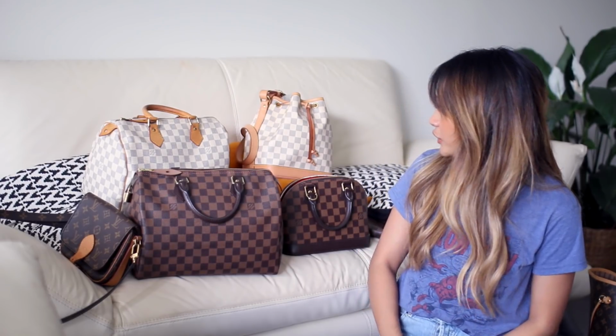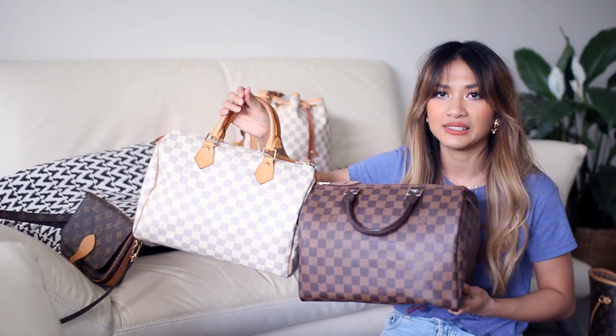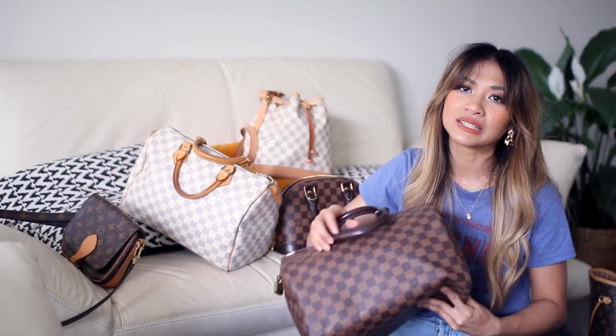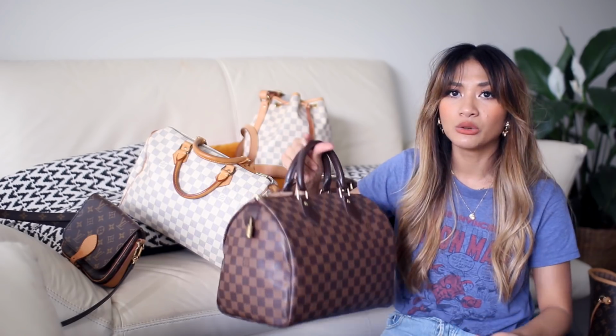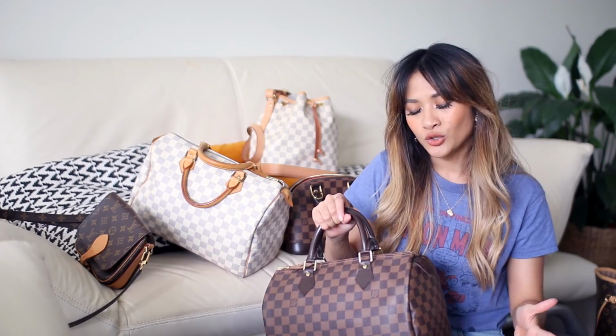Moving on, the last few items: I've got 2 more Speedies, and these are the classic Speedies. I am a Speedy girl through and through. I was obsessed with Speedies for the longest time, and at the time I only had the Bandoulières. I really wanted a classic Speedy. I felt like the Bandouliere was a little bit different. To me, it didn't really replace the classic Speedy. So I felt like I had room in my collection to get a classic Speedy.